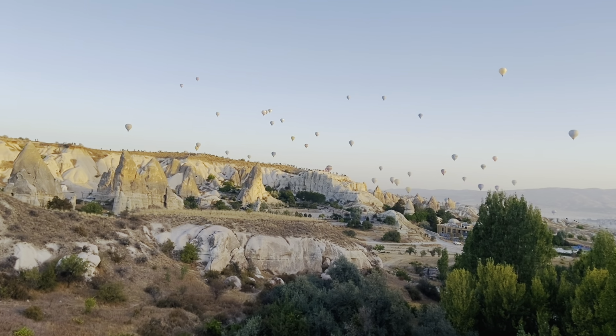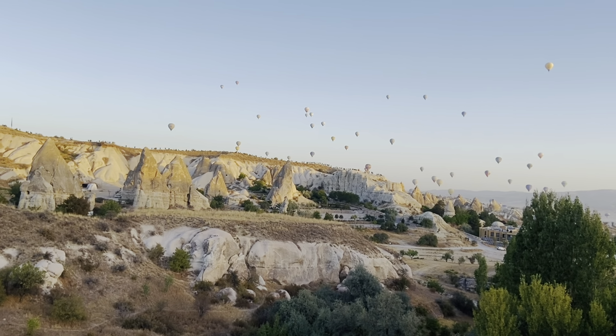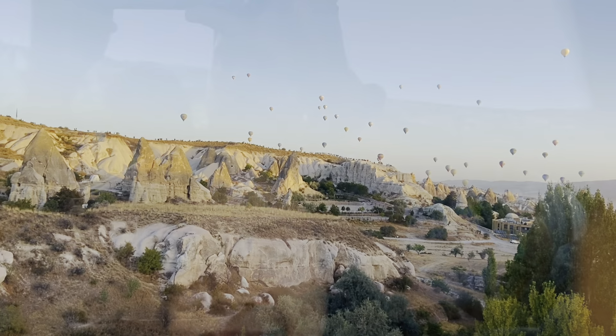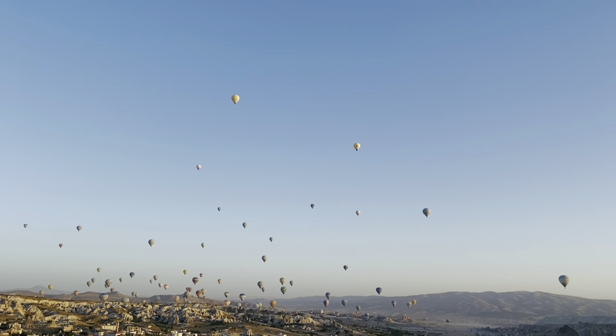Though there are a myriad of measures in place to ensure your safety, hot air ballooning in Cappadocia still involves some level of risk. Make sure you choose an experienced balloon company with seasoned pilots for Cappadocia hot air balloons that values passenger safety above anything else.